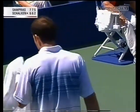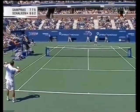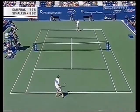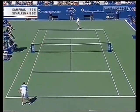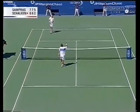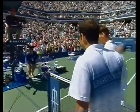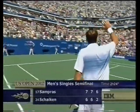So, after 2 hours and 22 minutes, Sampras has his first match point. He's got it. Sampras gets through against the very game Schalken, 7-6, 7-6, 6-2. Sampras into the final.